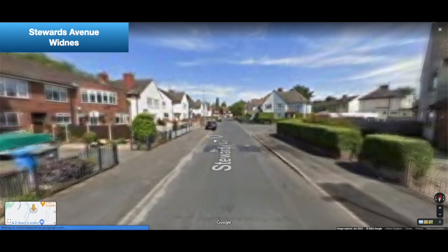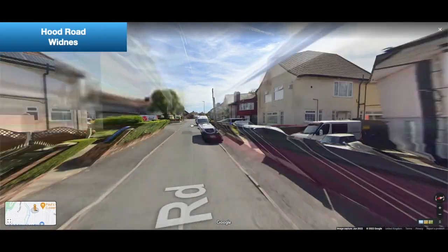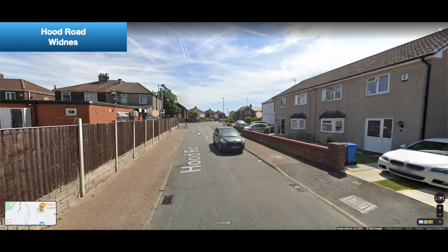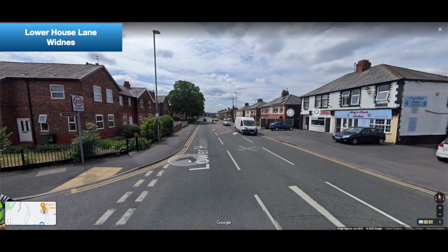However, there is one good reason for coming here, and I will show you why in just a minute. Now we'll just keep going a bit forward up Hood Road, because in a second when we get back onto Lower House Lane, I'm going to show you why it's worth coming here, because we have a very good reason.